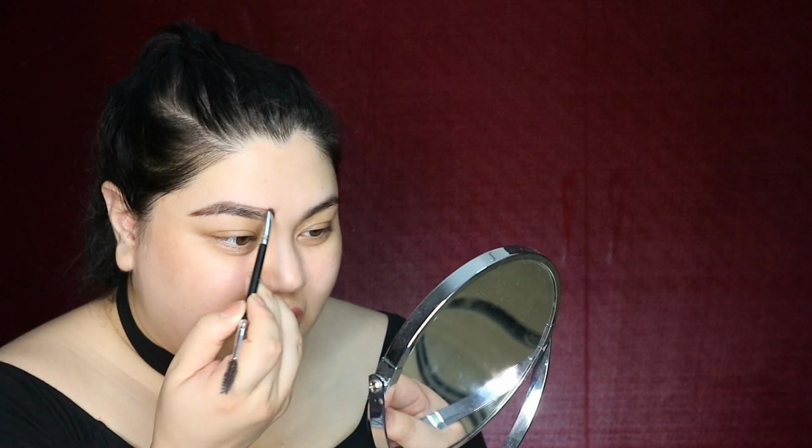Nahirapan ako no Mel. Kasi yung brows niya ang super dark. Kasi black yung gamit niya. Oh my gosh, first time ko mag-brows first before foundation. So these are my brows. These are my brows. I know that looks scary, but we're gonna blend a little bit later.